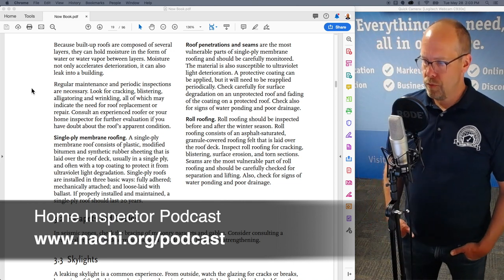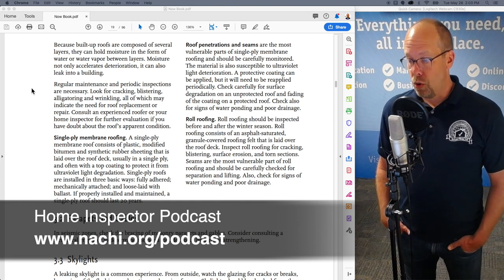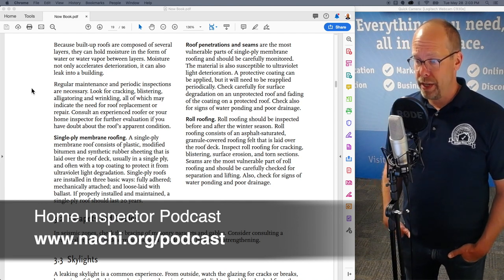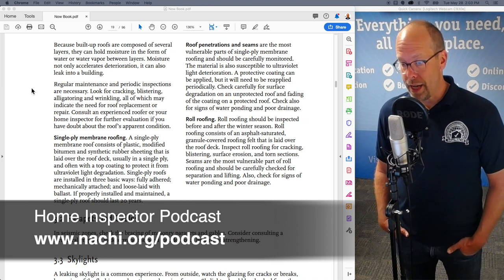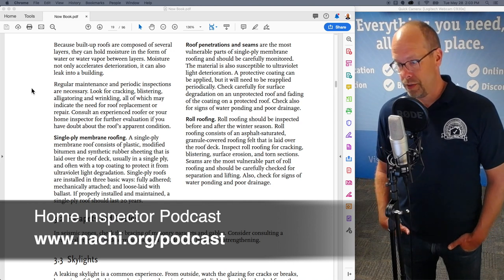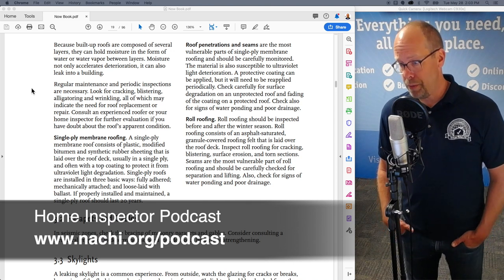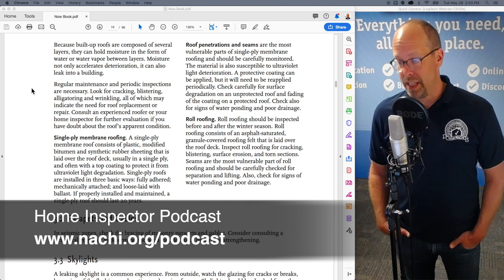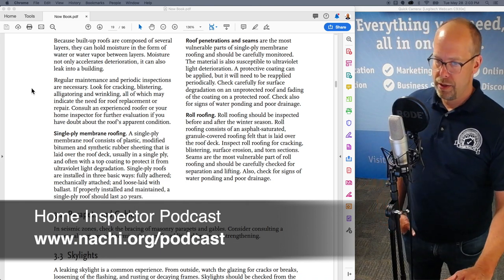Roll roofing. Roll roofing should be inspected before and after the winter season. Roll roofing consists of an asphalt-saturated, granular-covered roofing felt that is laid over the roof deck. Inspect roll roofing for cracking, blistering, surface erosion, and torn sections. Seams are the most vulnerable part of a roll roofing and should be carefully checked for signs of separation and lifting. Also, check for signs of water ponding and poor drainage.